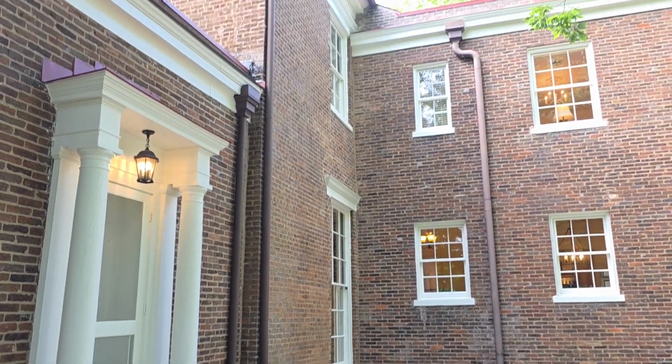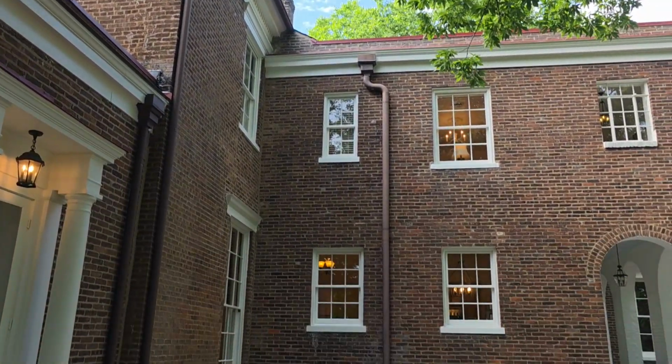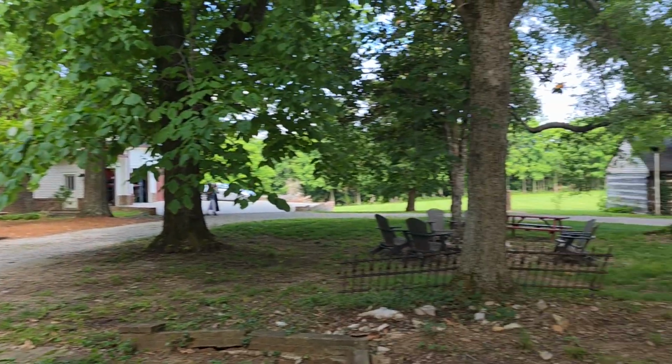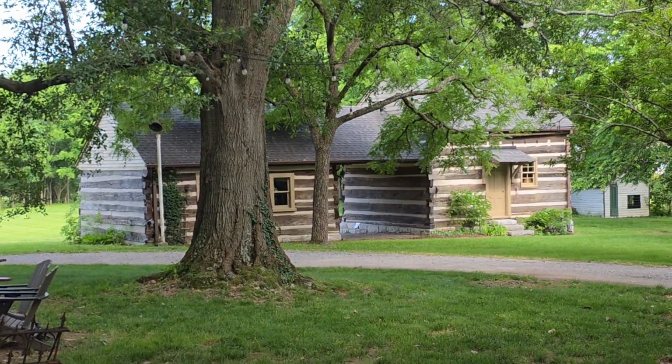Okay, we made it out of the basement, or crawl space there. Love seeing those though. So we're out back, and we're going to pick up one more feature of the property, which is right back there. Let's go check that out.